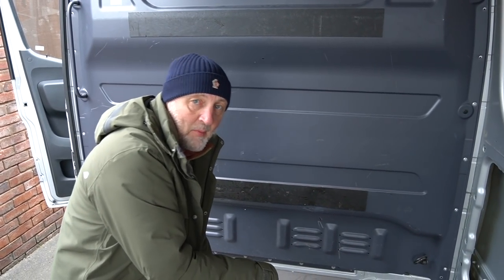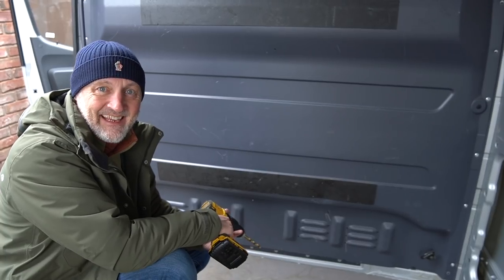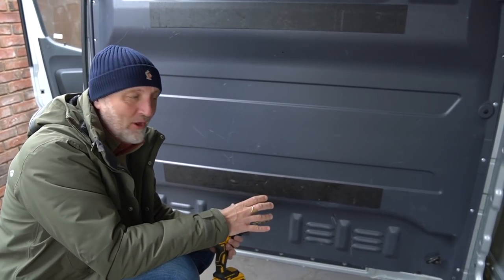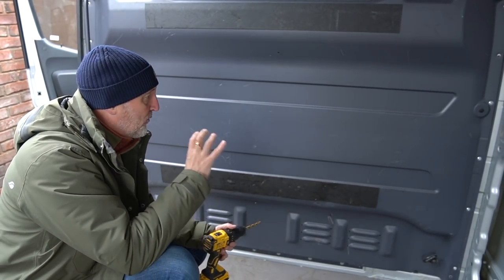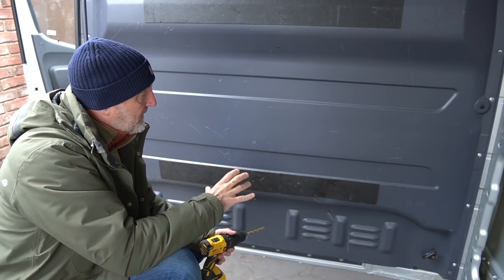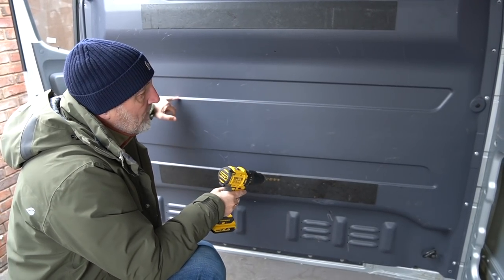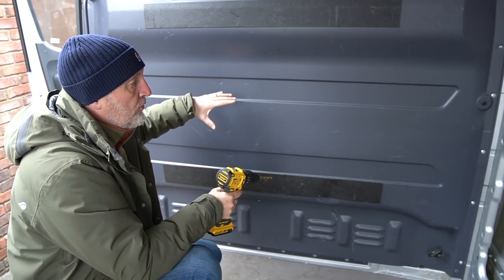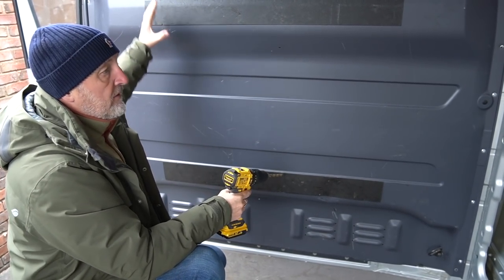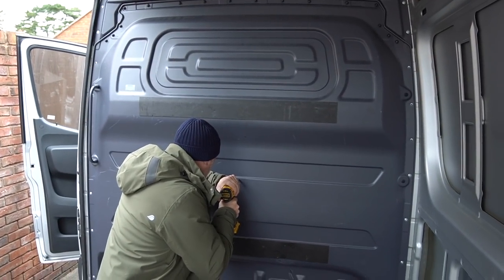So a fairly momentous occasion, as it's the first drill hole, not in the van body, I don't suppose, but in the bulkhead in this case. We were going to take this whole thing out, but what we decided to do, as the kitchen is going to be fixed on this back wall, we're going to look to leave this bottom half in, and we're going to cut it in place. And then just take the top half out. That's the plan, at least. So, first pilot hole.